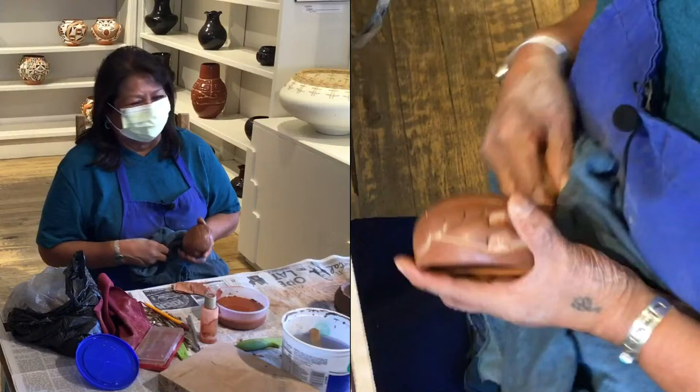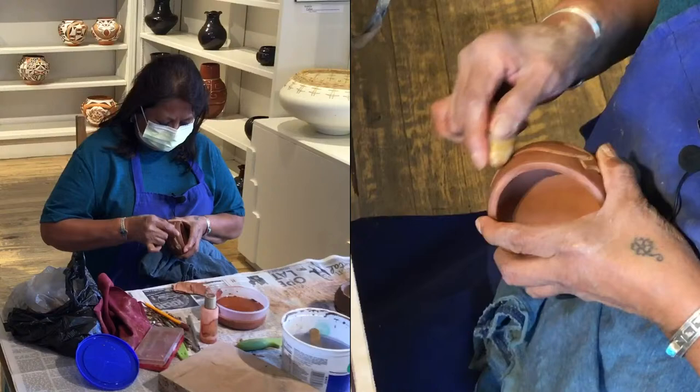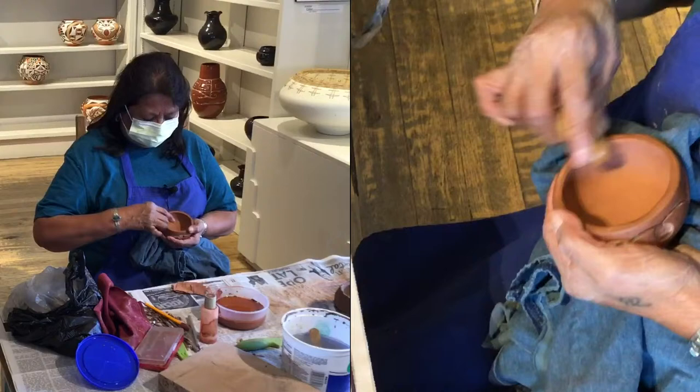But good for the skin. Yeah. Gets rid of some of those wrinkles that we all seem to get. Ugh. We're not going there, though. Anyway, so you're going to get it dry as a bone.